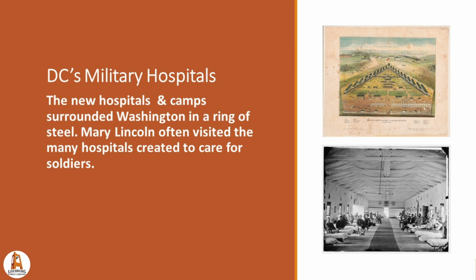Now, Washington was completely surrounded by military hospitals. And as you see lower right, that's an example of a typical Civil War ward. And a lot of people were there. Louisa May Alcott served there for a few months in Washington as a nurse. Walt Whitman actually went to nurse his brother and, you know, wound up staying for a while. So there was quite a lot of activity.